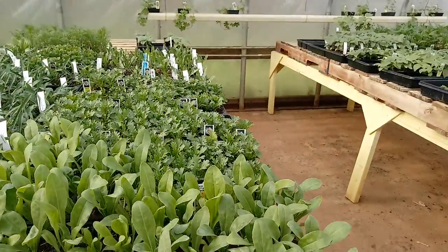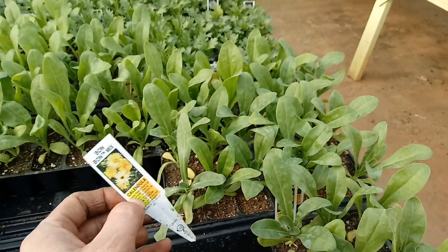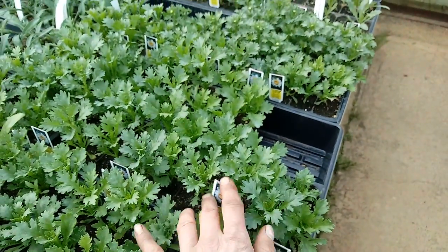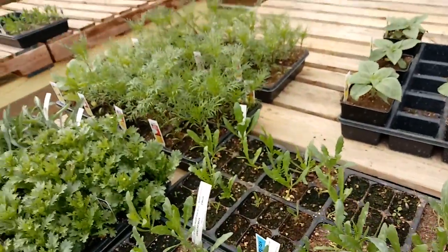I can never say these guys' names right. Coleus. I love these plant flowers. They're just beautiful and big, and their seed pods are so much fun. And then of course the daisies, which are really awesome too. And we got the African daisies. Yes, every plant, I could tell you how awesome it is.